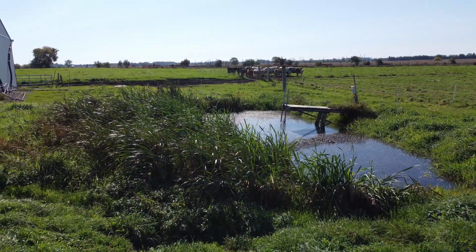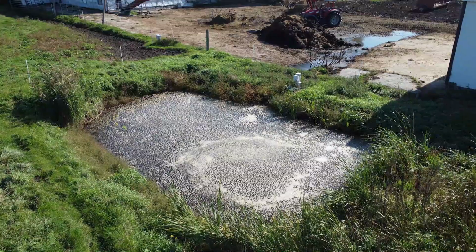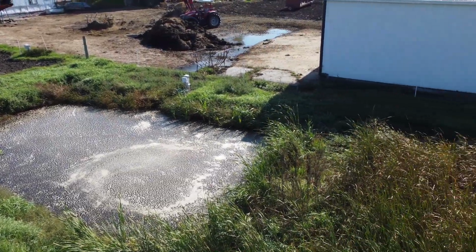sound science behind that. So we wanted to do a comparison between the constructed wetland that's behind us here and the flow path, to see the impacts of both, the uptake of both, and how much nutrient removal both did. This particular project on our farm was the constructed wetland that's here behind me, which consists of 3 cells.